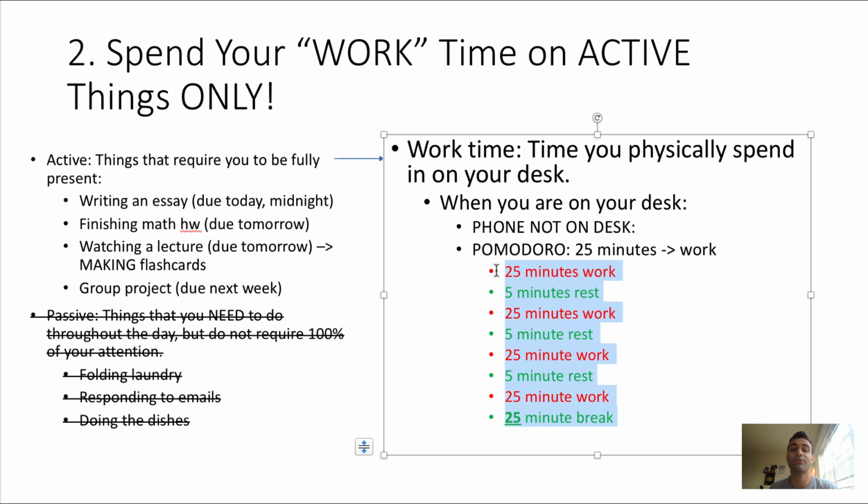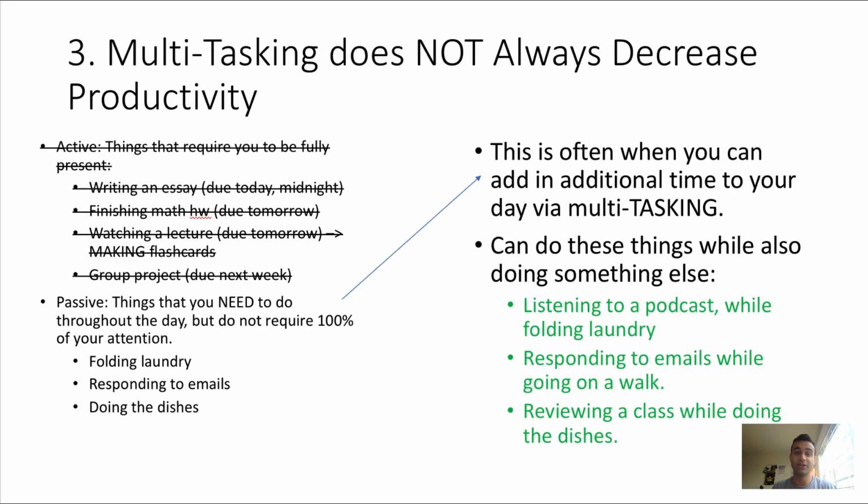So we now talked about the things that you can do when you're in your active time to optimize your workflow. What about your passive time? Here's where I like to say multitasking does not always decrease productivity. I know most of the productivity gurus will say that multitasking decreases productivity, and I agree with that if it's related to your active tasks, right? If you're trying to write an essay and do your math homework and do your group project, that is going to detract from each of those individual tasks for the sake of trying to multitask.